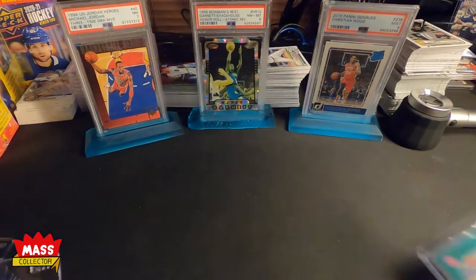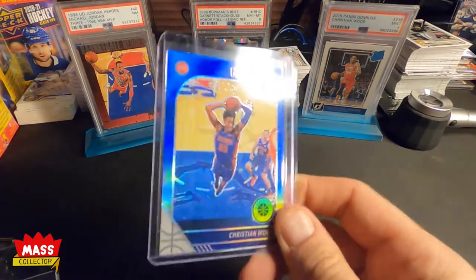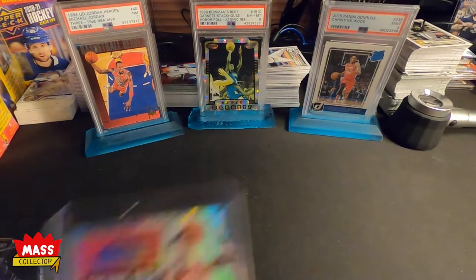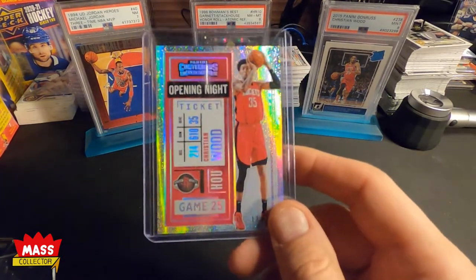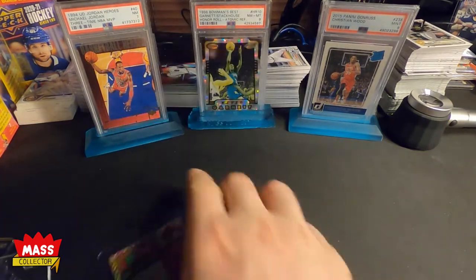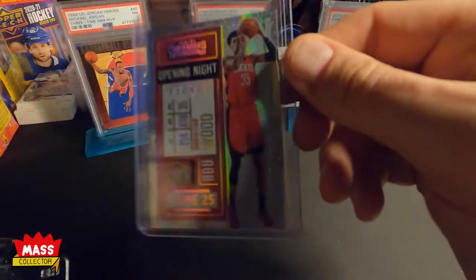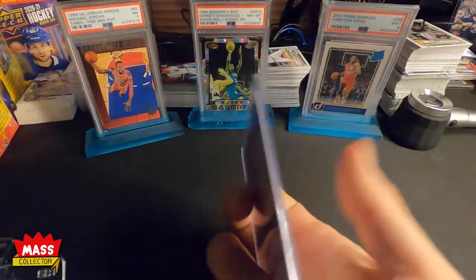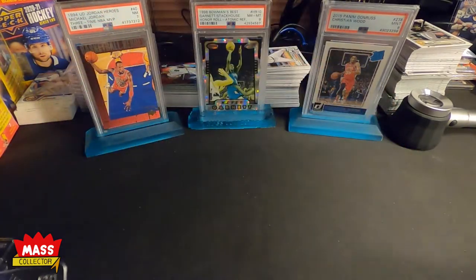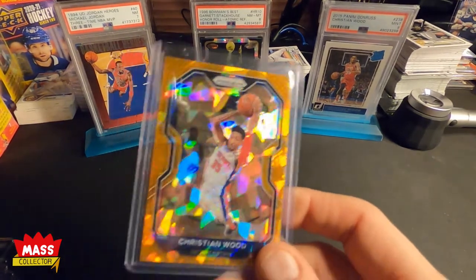Christian Wood, green. NBA Hoops Premium. Picked up a blue one. These are not easy to find anymore. Here's a Contenders Christian Wood from this year, opening night ticket, which is out of 25. So his first card with his Houston Rockets uniform on. Orange Ice.